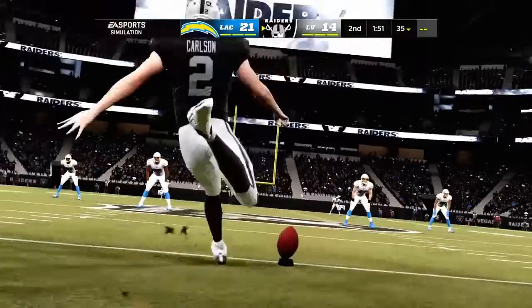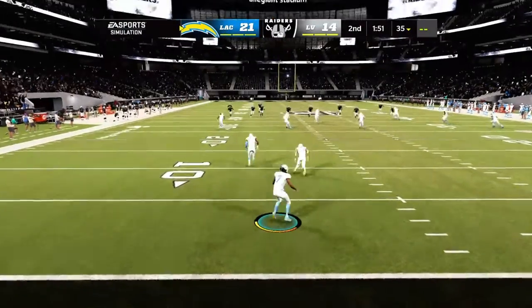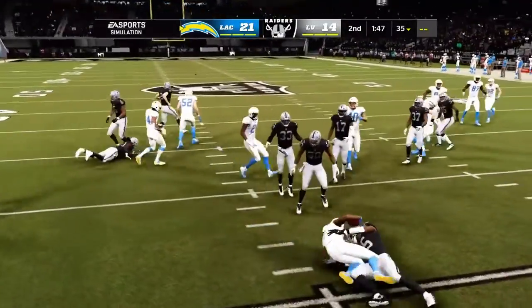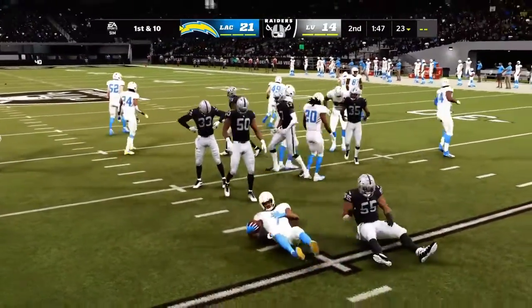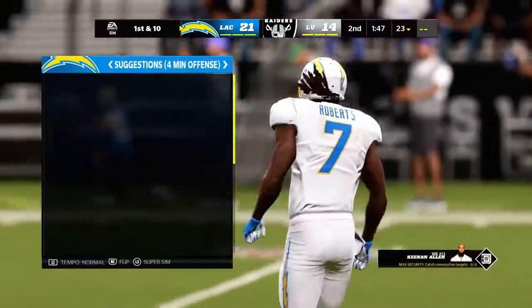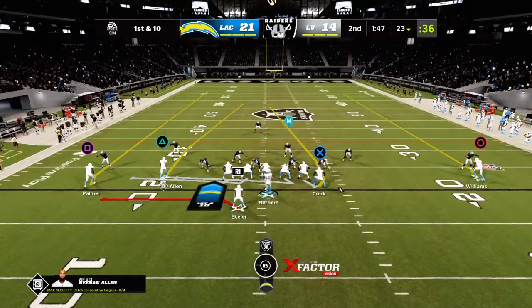Touchdown, ready to kick it away is Carlson. Here's the all-pro returner from 2018, Andre Roberts. And makes it across the 20 as his guys will set up shop at the 23-yard line. The Charger drive about to get going.